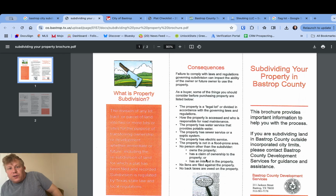So if there's a lien holder, for example, if they have a loan and the bank has a lien on the property, you'll have to get a letter from the lien holder. They will have to send it to the county saying that they approve this. If a bank has a loan on 10 acres, they have a lien on 10 acres. Well, if they're now selling off 2 of the acres, that collateral is going to be smaller. So they need to approve that, which makes sense.